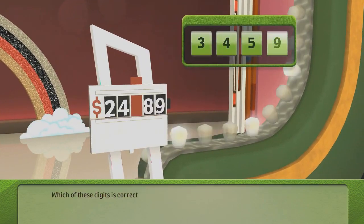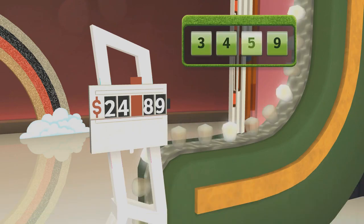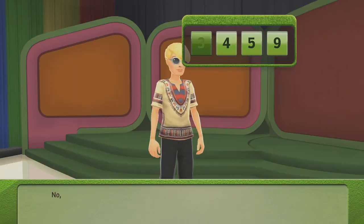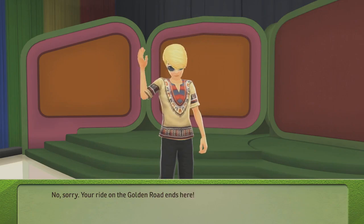Which of these digits is correct for the prize? Is this the correct digit? Oh, sorry. Your ride on the Golden Road ends here.